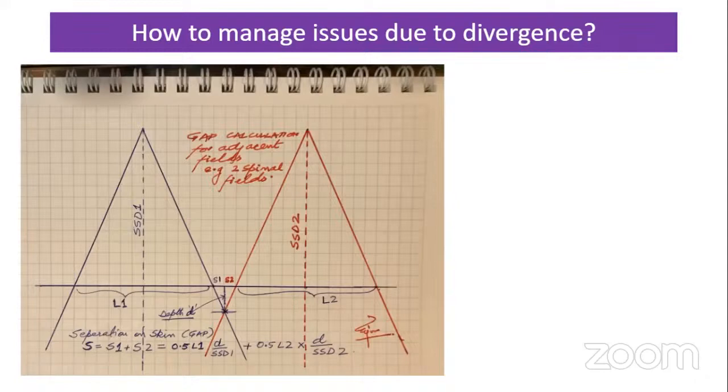So the critical structure here is the spinal cord. So they don't overlap before the spinal cord. This part which is in the overlap will get dose from both the fields, both the systems. Not a very high dose. I made it a little dramatic by showing more divergence. Divergence won't be so much. So you want to know how much distance you should keep on the surface of the skin between both the fields, so that the intersection of the divergent beams is beyond a certain point. So this depth is D.